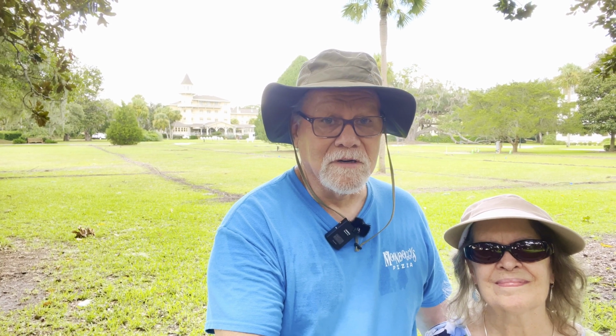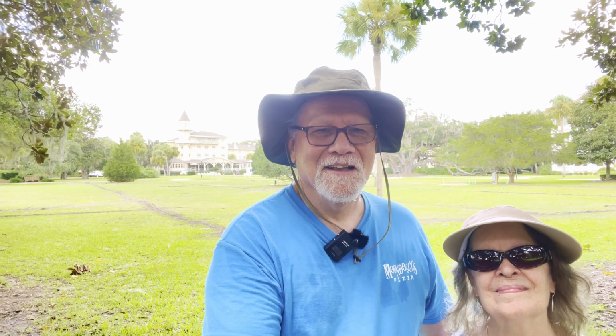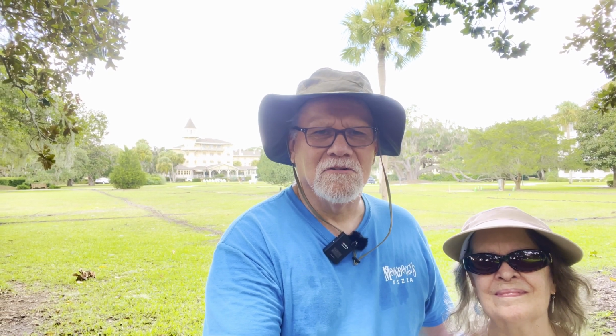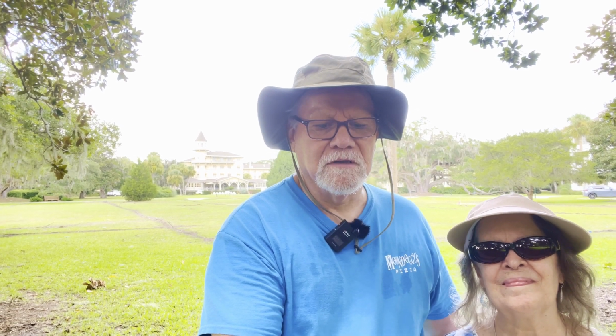Guys, that's going to do it today from the historic district of Jekyll Island. We saw some pretty neat things. We found out cottages aren't as small as we first thought, at least from a Tennessee perspective. We saw Jekyll Island Hotel, lots of other things in the historic area from back in the heyday. So, you know, this is a Georgia State Park, so they've done a great job on preserving this history, and we're glad we got to bring it to you.